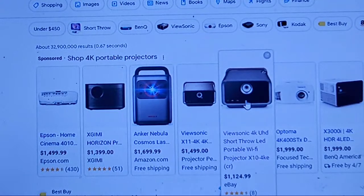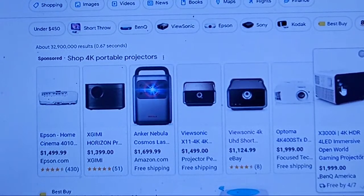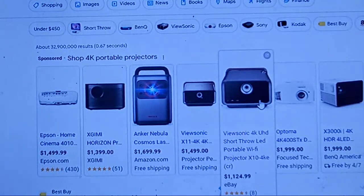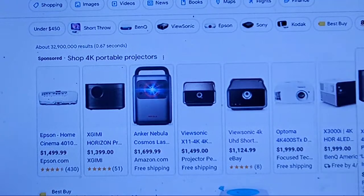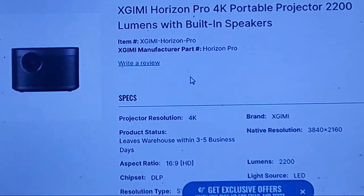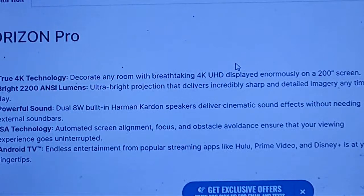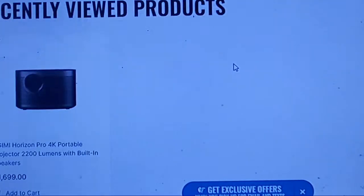That's legit. That's an Optima. I've never even heard of this before, ever. You know, actually, I can look at it and see where these projectors are copying ViewSonic's work right here. This is supposed to be a 4K projector. I'm pretty sure if we end up pressing on this one too, we'll probably find out that it's using pixel shifting.